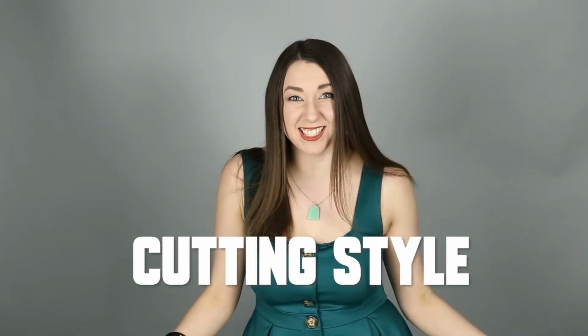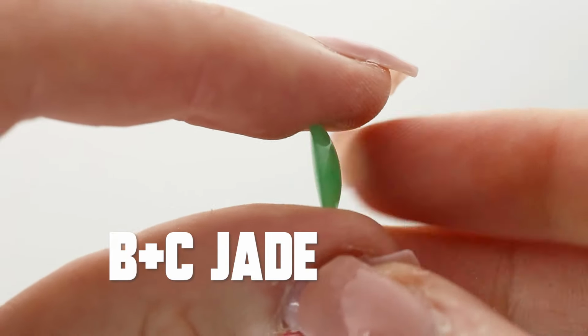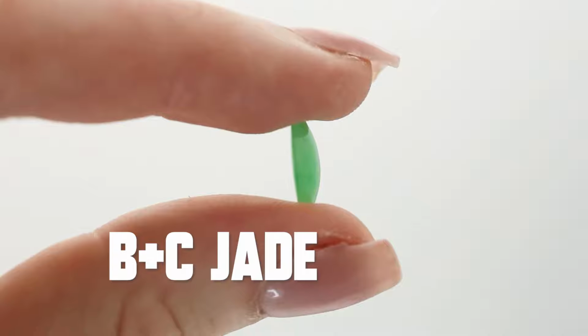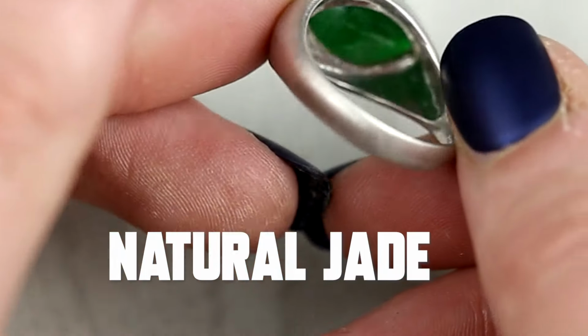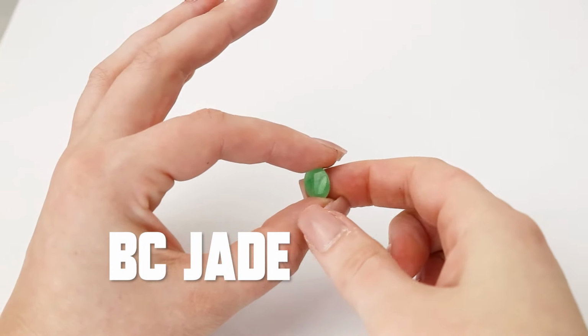Number 3, cutting style. For cabochons, jade carvers try to make the best use of the rough. These cabs are flat on the bottom, which is pretty unusual for natural jade. Natural jade is usually kind of rounded on the bottom. This isn't always a sure thing, but it might give you a good feeling about whether the piece in question is real or not. This cab is B+C jade.